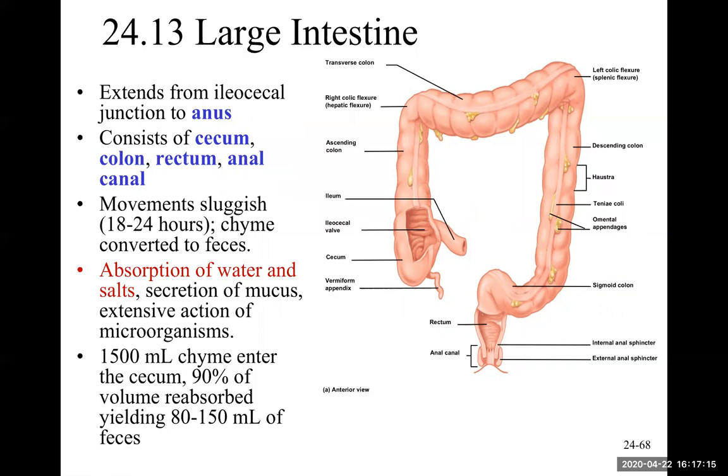Now we see the flexures, which allow us to have a turn in the colon. The right colic flexure is also called the hepatic flexure because of the liver. The left colic flexure is called the splenic flexure because your spleen is up here. Keep in mind, the main purpose is to move that feces all the way into the rectum. Once it gets to the rectum, you stretch the rectum, and now you feel the urge to go number 2.